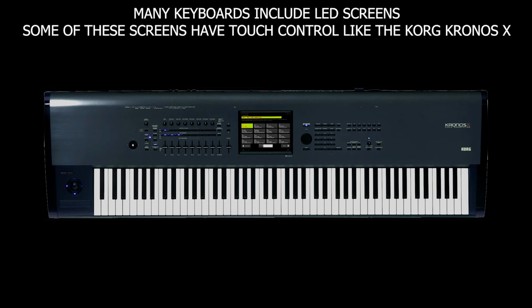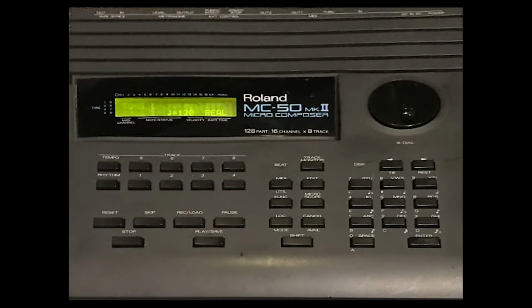I use 4 video monitors with my system. I can't even imagine how I may do with only 2 lines by 20 characters of text on the Roland MC50 Mark II I used for about a month before saying, no way.